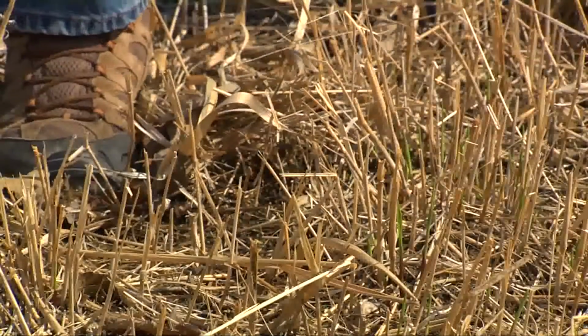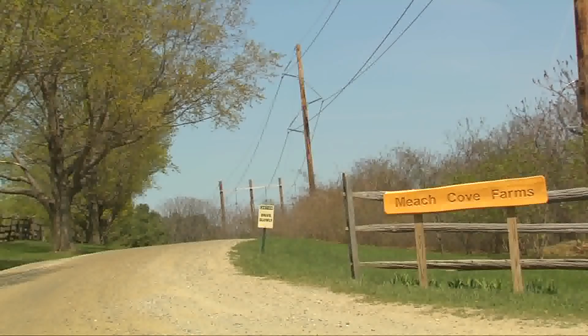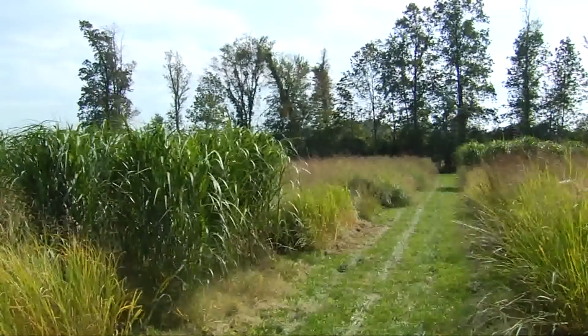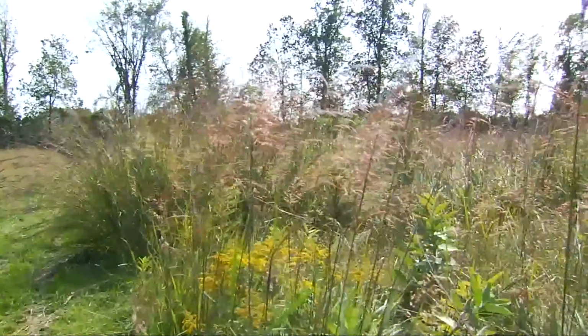University of Vermont Extension researcher Sid Bosworth has been studying the feasibility of using grass as fuel for years. Here at Meech Cove Farm in Shelburne, Bosworth works with the landowner and the farm manager to create a reliable source of fuel for the farm. He has conducted experiments on how different varieties grow and how they burn when processed.